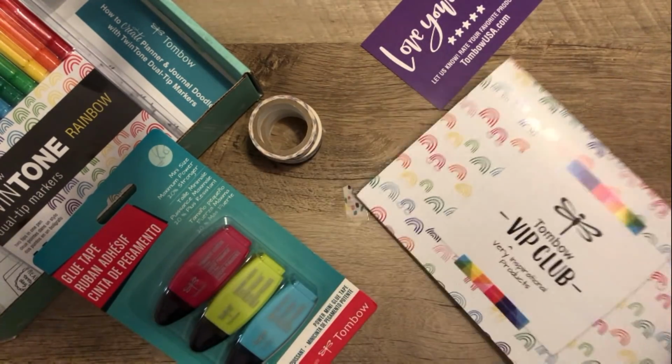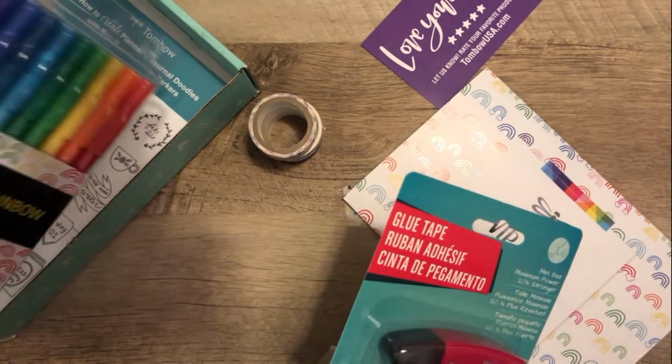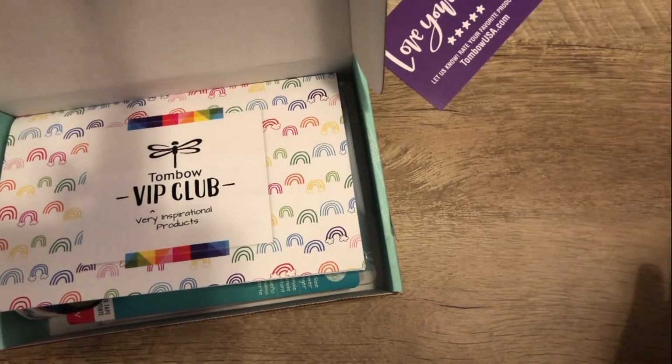So all in all, I'm very happy with my purchase. I'm very excited. I also like that you don't buy it without knowing what's inside. So I knew what was coming before I bought it. So again, if it is still available, I will make sure to link it for you. Otherwise, sign up for their email list so that when the next one comes out, you will know.